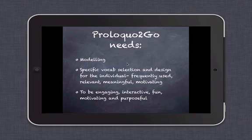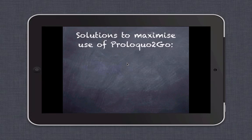Okay, so I have a couple of solutions to this. I probably don't have all of the answers to it, definitely, but if we want to use the iPad with Proloquo on it, and the primary goal for this whole tool is for communication, then you really need to consider as a team limiting entertainment apps and music videos. Okay, we don't want them on there so much so that it takes away from our primary goal of encouraging and developing communication, because then there's just no point.